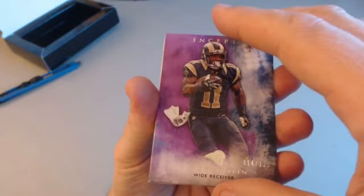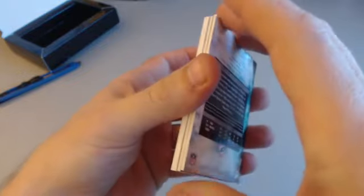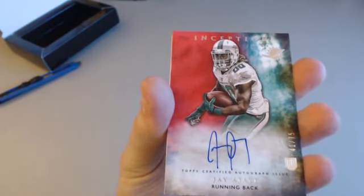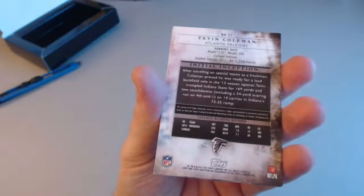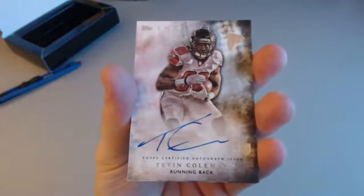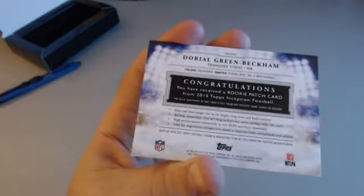First hit will be a J&J, rookie auto number to 75 on card for Miami. And that will be a Tevin Coleman for the Falcons, an on-card rookie auto. Nice hit for Atlanta. And we will end off with a Dorial Green-Beckham for the Titans.